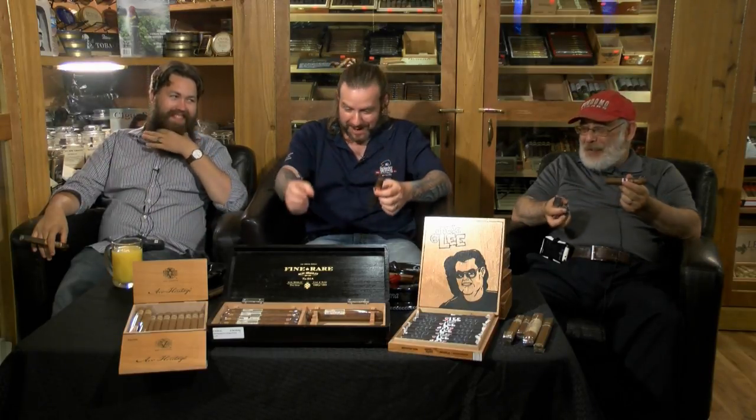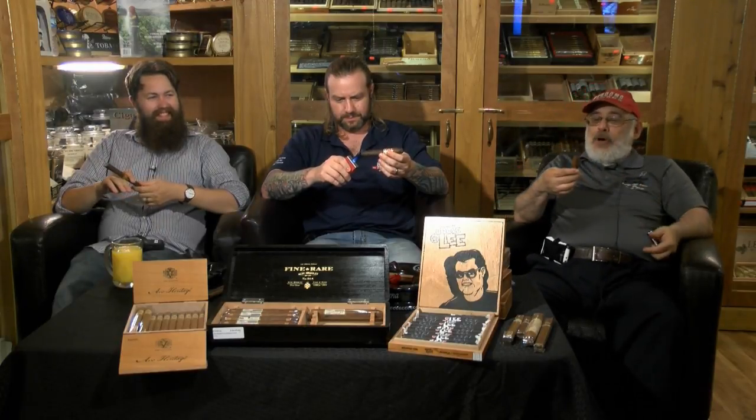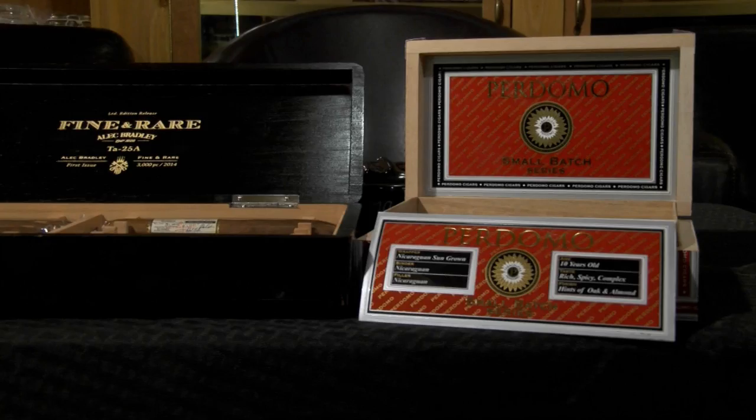Ed, talk to me a little bit about what you're about to smoke there. He's about to light up a Perdomo. I know it surprises everyone. Surprise. This Perdomo is Perdomo small batch. It's a 10-year age cigar. It has a vintage number on it of 2005. This is a sun-grown wrapper.